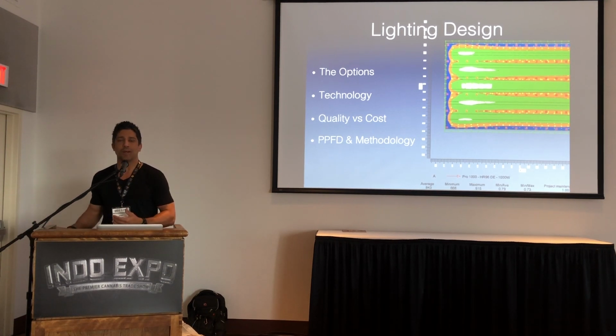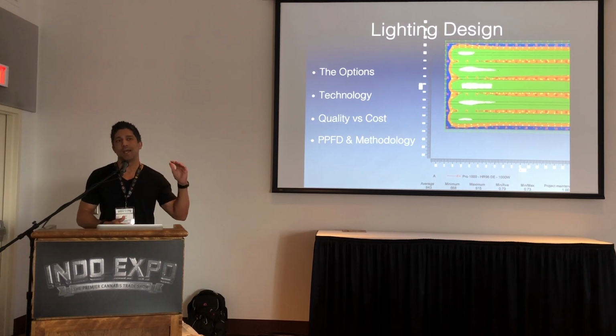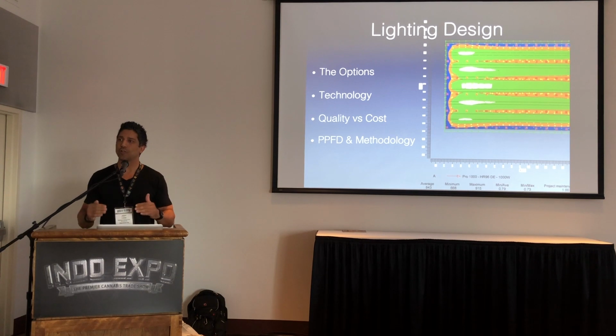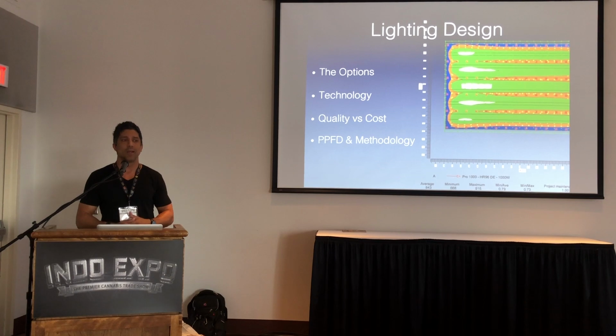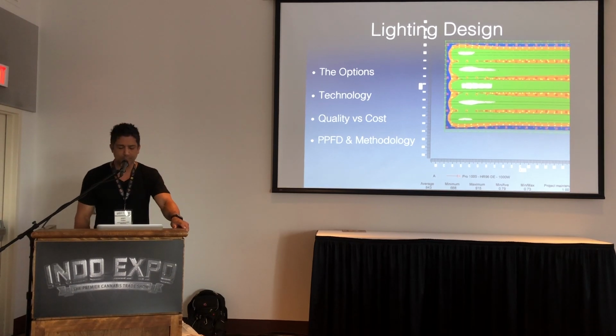But from a flowering perspective, a year, year and a half, 2 years, you're going to have a spectrometer, and you're going to have to take measurements at certain periods of time to ensure that your color spectrum has not fallen off. Because if you don't, you lose 3% across your canopy. That's a lot of money, especially if you have 20,000, even 10,000 square foot of canopy. It's a lot of money that's going to be lost.